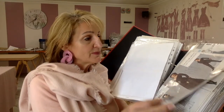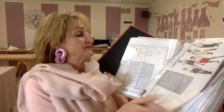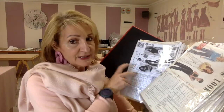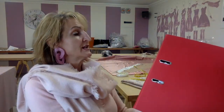So when I do flip this, I can actually see the back of the pattern, how much fabric I would need, and any sort of notions, haberdashery, etc. that I would need. And what I do is I basically put my files into categories of either dresses or skirts or trousers. I'll go to the front of this one. So this particular one is trousers, skirts, shirts and tops.